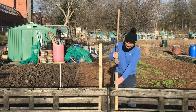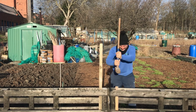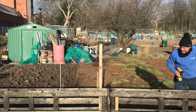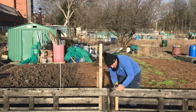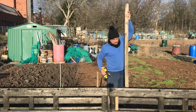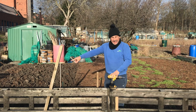Don't miss, I've done that before. That's down, all I'll do is put some screws in. Just 2 or 3 will be fine. Straight away, that's made it more rigid. What I'll do now is I'll put one down at this end, and that should do the job.